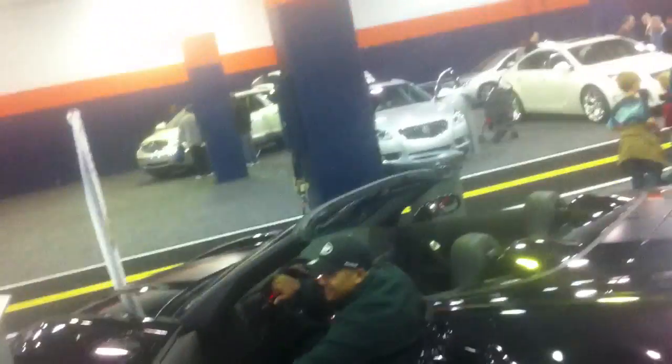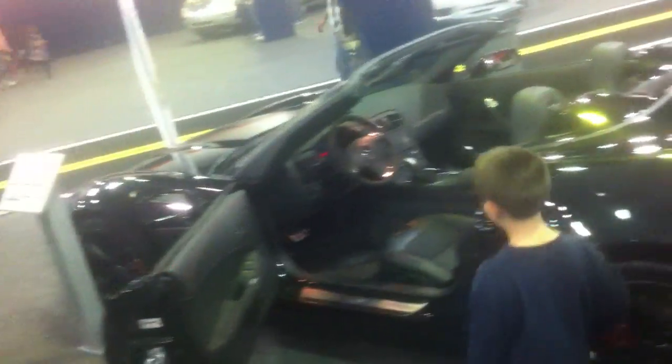Can you fit in there? Huh? Oh, Chevy Sonic? No, thank you. Can you fit in there? Can I fit in it? Yeah, check it out after the kid gets it.